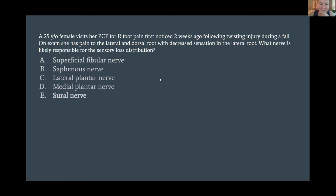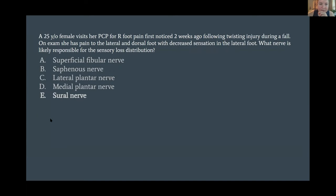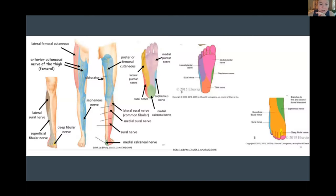So the answer is sural nerve. Why? Because we're talking about the sensory distribution right here. Sensory loss, decreased sensation in the lateral foot, is going to be the sural nerve. If you see this little sliver right here, this is the sural nerve. And then medial is the saphenous. A bunch of you guys put saphenous, but the patient had pain over the lateral and dorsal foot, but only decreased sensation in the lateral foot. So make sure you are familiar with the cutaneous sensory innervation. Sensory versus muscle innervation is very, very important.